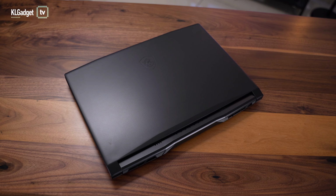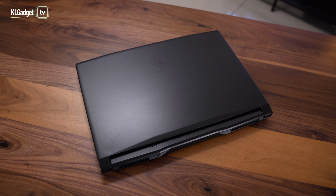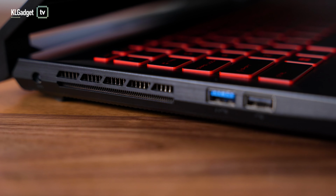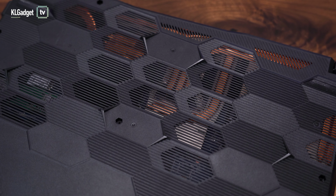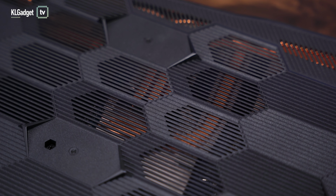Despite looking like a totally black slab, the GF66 Katana does have a few subtle design touches that I really like, such as the discreetly embossed MSI Dragon branding on the lid and the brush finishing on the sides. And if you flip it to the bottom, you do find a honeycomb style vent that reveals the internals a little, so without even cracking it open, you already know where the SSD, RAM, and Wi-Fi card is.